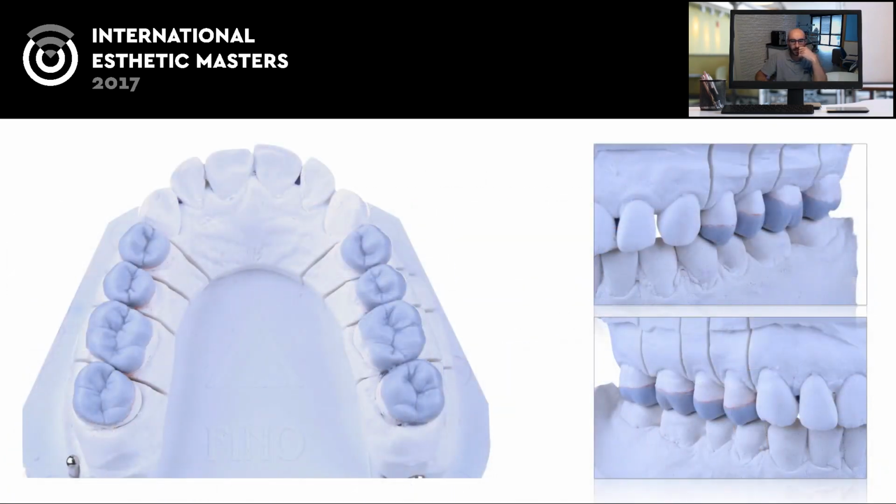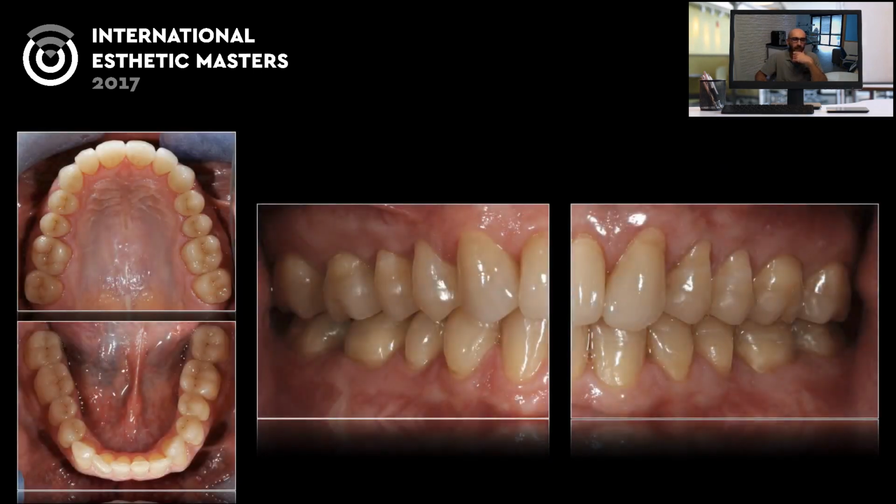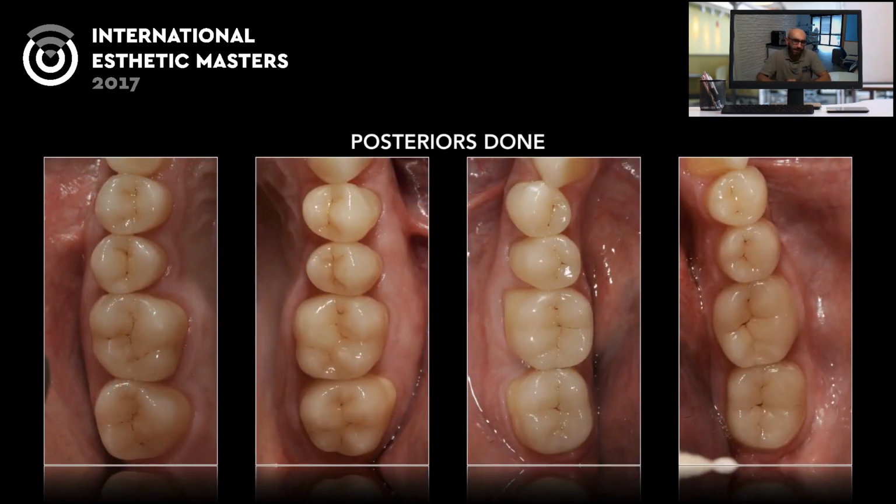And you can see here we made the full wax-up and then we pressed it and painted. It's also very easy to do, nothing difficult, you have very good precision. At the same time, this material can give you very precise occlusion. Here the result, of course. On the vestibular side you can see the line between the prep and our restoration because it's a monolithic restoration, and this line is not so easy to hide. Always you have this small line, but this is not so big a problem.